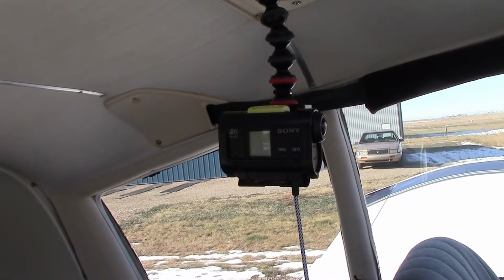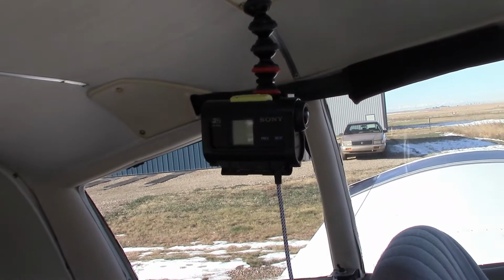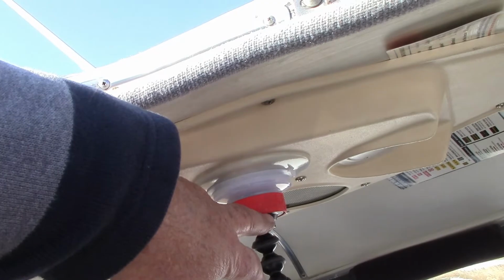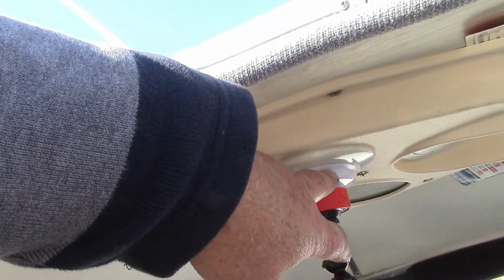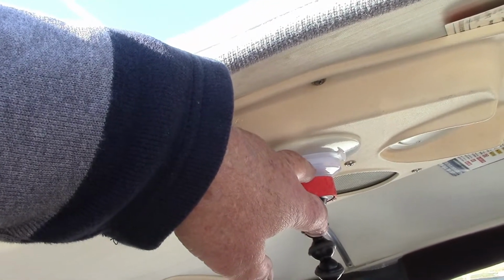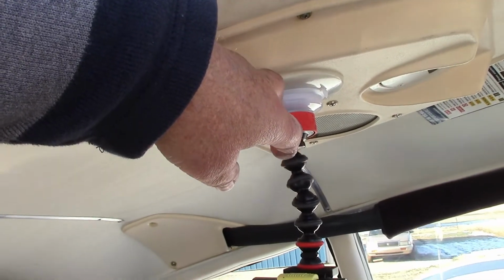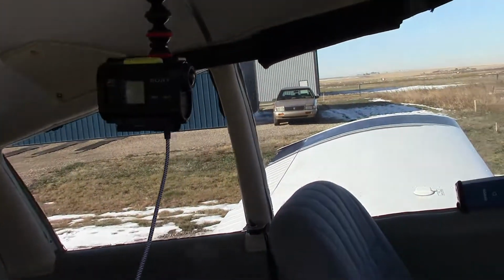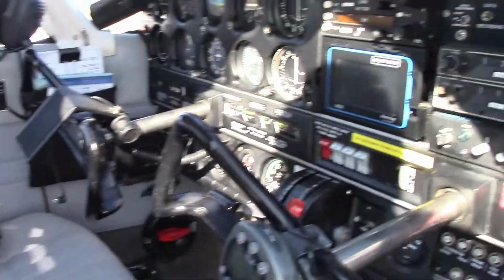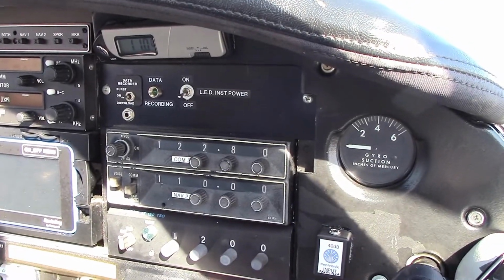I've got the camera mounted now. I've got it actually suction cupped onto this right here. Geez, I can't even tell what I'm doing here. Oh yeah, that's right, it's on my lens from the cabin lighting. So it's suction cupped onto there. And then this is for my microphone, which is going to plug into that right over there. We're going to see how that works out so that we don't have all that vibration that we had prior.